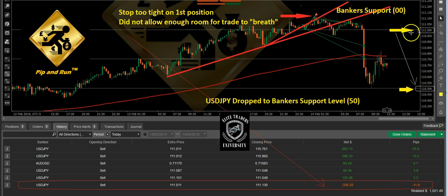Now, banker support was at 111.00. Price started to challenge that with lower swing highs. I went short again, and then I took profit at the 110.75 area. I left profit targets here at 110.85 because it was an old low that I took profit at.